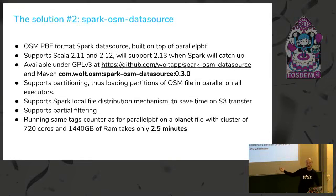It's built, of course, on top of parallel PBF. It supports Scala 2.11, Scala 2.12. I will compile it for 2.13 when Spark is compiled for 2.13 one day. And yes, it's available under GPL v3, on GitHub, on Maven Central. And the best thing here, it supports native partitioning.